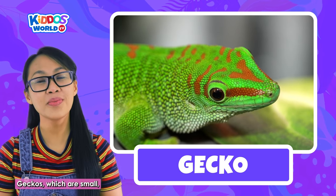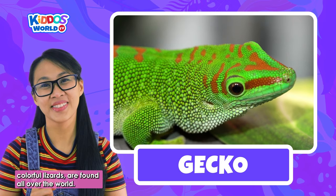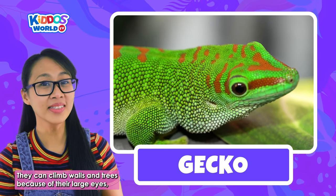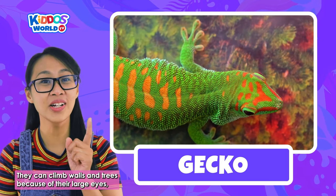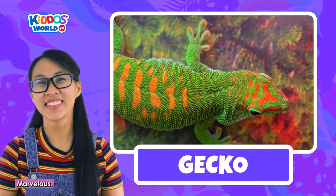Geckos, which are small, colorful lizards, are found all over the world. They can climb walls and trees because of their large eyes, long tails, and sticky toes. Marvelous!